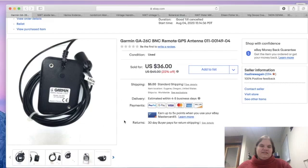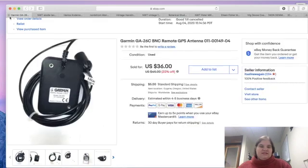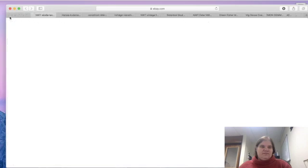Okay, this is an antenna for a Garmin GPS. This came from an estate sale where my average cost of goods per item was about $1. It was an end buy of an estate, so everything is super cheap because the estate sale's over and the estate company just wants it gone. This sold for the $36 you see there. After the fees, that leaves me about $30. I paid $1, so my profit is $29 on just an antenna. I did sell the GPS a couple of weeks ago that had an antenna. This was a backup. The GPS itself sold for over $100.